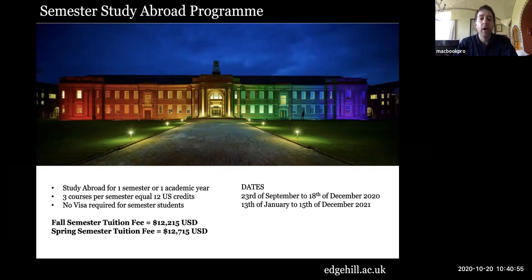One of the great things about studying abroad in the UK for a semester is you don't need a visa. That makes it so simple, because visas are costly and they can take a lot of time. You have to submit your passport. But if you come for one semester, all you need is your passport, and then we send you a letter of recommendation in the mail. So it's very simple. You get this letter in the mail, you bring that with your passport. It allows you to study in the UK for up to 6 months.